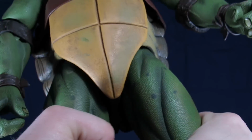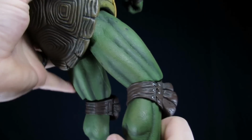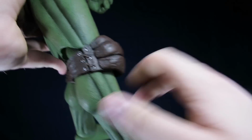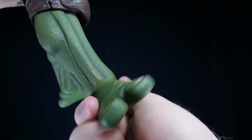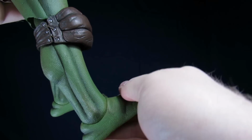He has a rotation here at the top portion of the thigh. Has a bend here at the knee, which is pretty solid. Little rotation here at the knee. Also can rotate here at the feet all the way around. And not a whole lot of wiggle side to side though, but they can move a little bit forward and back.